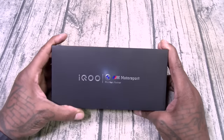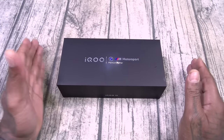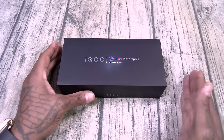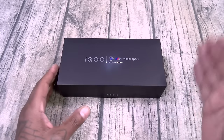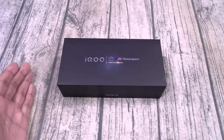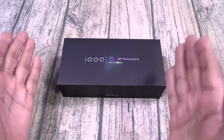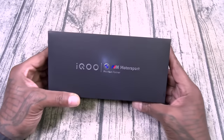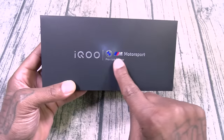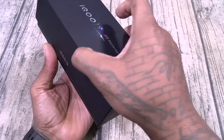Okay, so this is the Vivo. Why do I keep saying Vivo? The IQ 12, which IQ is a subsidiary of Vivo, just like Oppo and OnePlus, Xiaomi and Poco. So you're going to notice the phones pretty much look the same as a Vivo phone. Okay, so this is the IQ 12 BMW M Motorsports. Okay, premium partner. I like that.